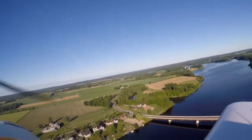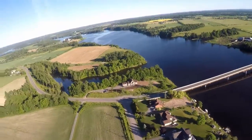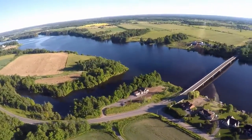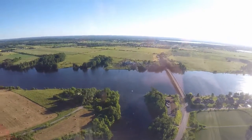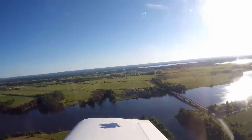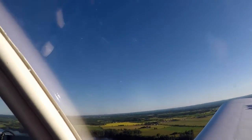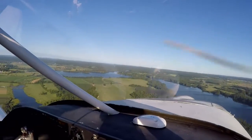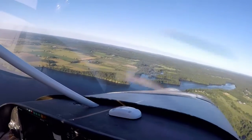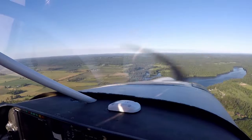Arm Prior, Whiskey Kilo Sierra just off of runway 28, and we are climbing out to the west. How's that? Nice, very nice. What a beautiful view, people out fishing. Oh my gosh, what a beautiful morning. Wow, you don't realize how much water there is till you're up here.